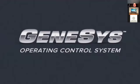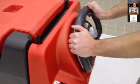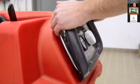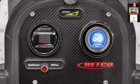Which is where we finish: the Genesis handle and operating control system. First and foremost, operator comfort is key, and the Genesis multi-position ergonomic handle keeps the operator from discomfort and fatigue. The activation trigger spans the entire handle and allows operation. It houses the upper control panel, where the Genesis's key operating features are located for easy visibility and access.